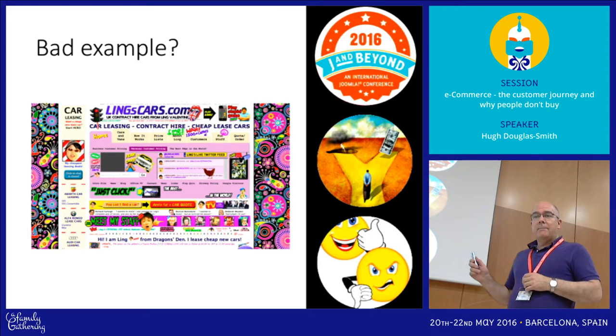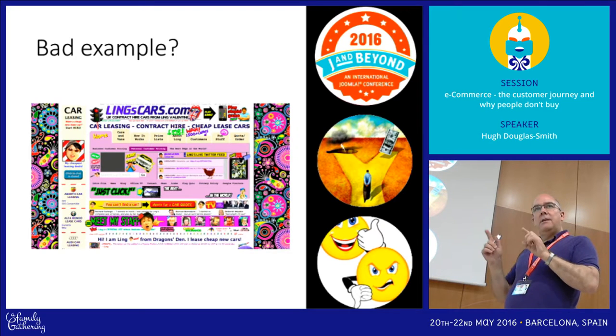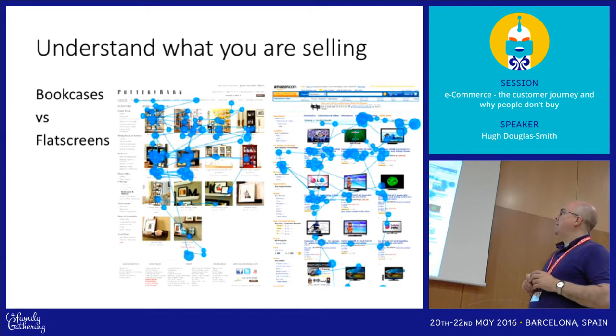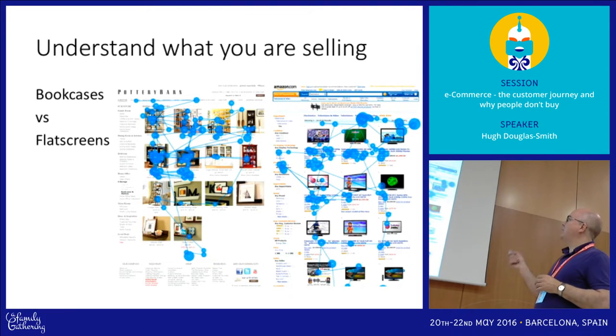But the next example I'm going to show you is the result of a piece of research that went on looking at the interaction of how users look at product pages and tracking their eye movements to see where they go. And it looked at two particular sites, one of them selling bookcases and one of them selling flat screen TVs. And the really interesting thing here is that if you're selling bookcases, pictures and images are king. All of the eye movement is on the images. But if you're selling flat screen TVs, it's on the spec and the text. Nobody cares about the picture. So it comes back to knowing what it is you're selling and who you're selling to, and then arranging your page to optimize what people are looking for.